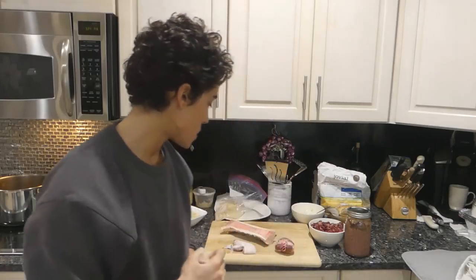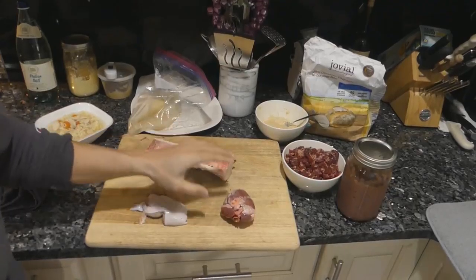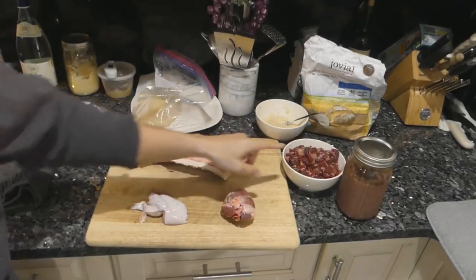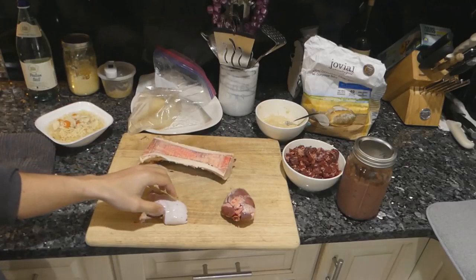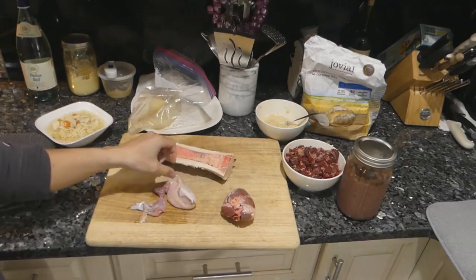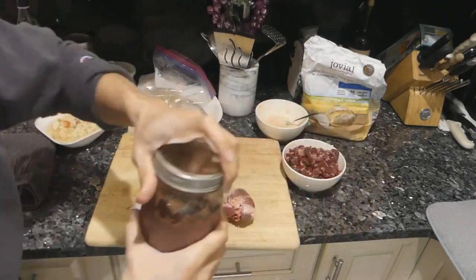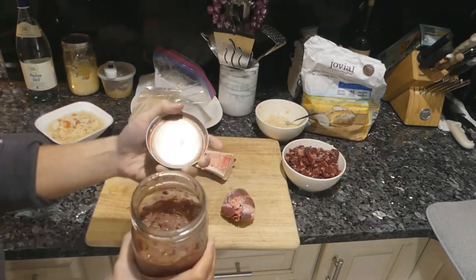What's going on? I'm going to show you guys a nutrient-dense carnivore meal, the foods I eat, and why I eat them. So, here we obviously have some bone marrow, lamb heart, some meat that I diced up already. This is just filet mignon tenderloin from beef. This is a lamb testicle. And here I have some liver that I pureed and I put in a jar.